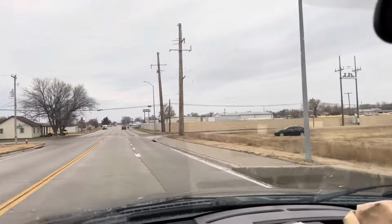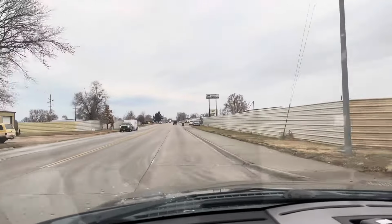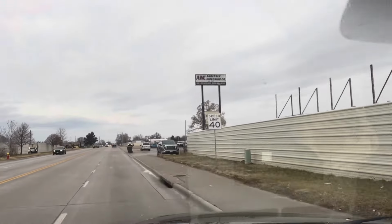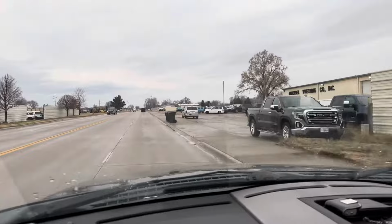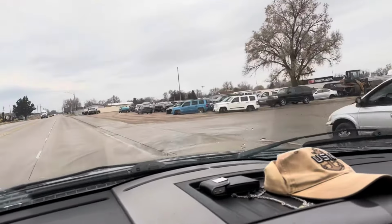Hopefully the claws or the magnet's working. I'm gonna need the magnet. This is a pain in the ass load I got today. Old Anderson wrecking there. Hopefully the prices went up today. The prices have sucked lately.